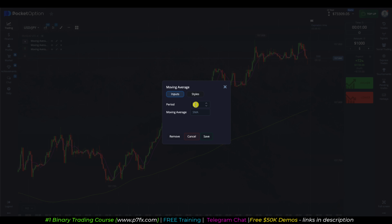Second moving average is set to a period of 5. This is going to be our pink moving average. And our third and final moving average is going to be set to a period of 200, and this is going to be our green one.